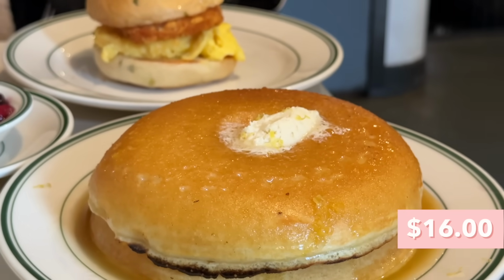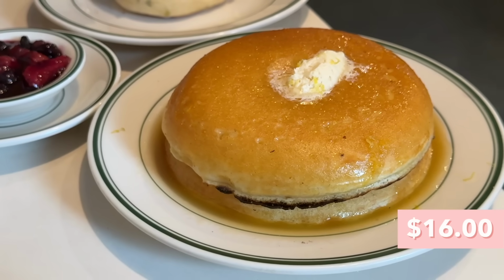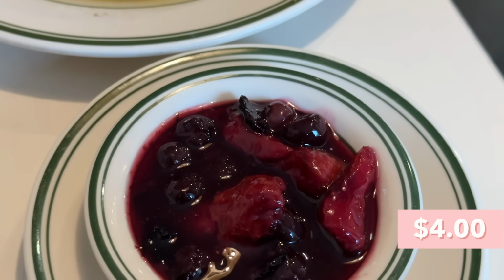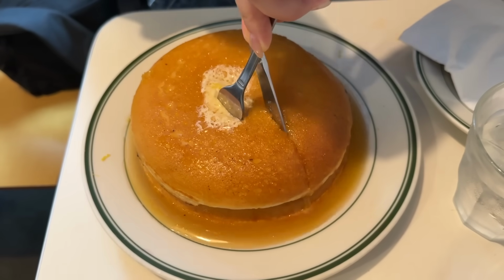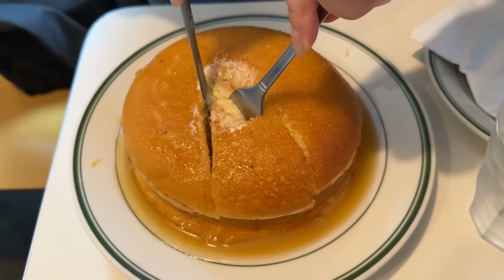Moving on to the star of the show and their most popular dish, the honey butter pancakes. It comes with 2 pancakes served with honey maple butter and lemon zest, with the option to add berry compote for an extra $4, which we opted for. We had heard so many amazing things about these pancakes and how they were absolutely life-changing, so we were excited.